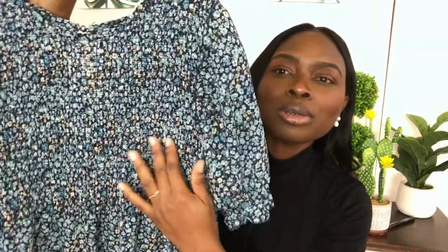Okay, the first thing I got is this dress. I really like this dress. I like the colors, the little design, and I really like the length because I live in Florida. It's never too cold around here. I can style it with a knee boot, so it's perfect for fall.